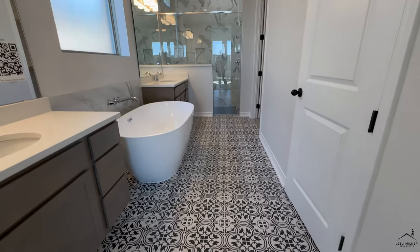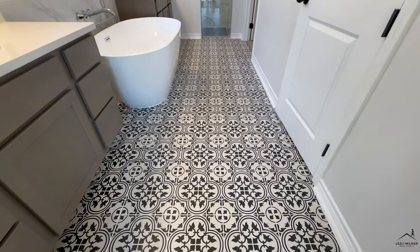And another favorite feature of mine is the flooring in the master bathroom. It's not often that builders put unique tile designs in the homes, and this is one of the standout features of Hogan Homes that they do.